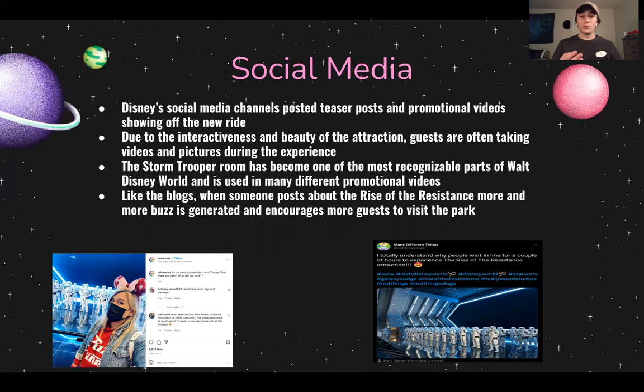And the Stormtrooper room is probably one of the most recognizable parts of Walt Disney World now, and that's basically all because of social media. Being lucky enough to have been on the attraction, you walk into a room and there are hundreds of stormtroopers in front of you, and it's honestly really cool to see. It's hard not to take a picture and just stop in awe and stare at it, because it's really cool.